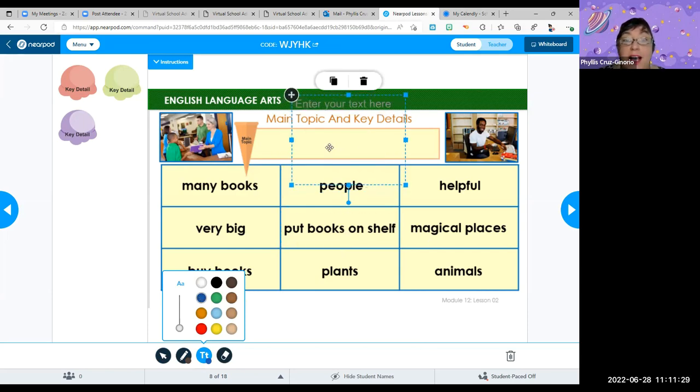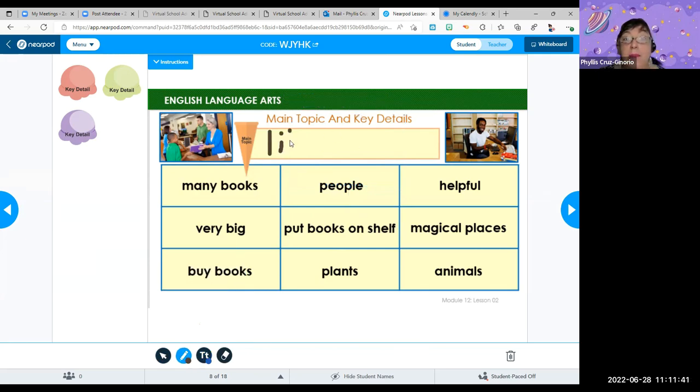We have librarians. So let me see if I can type that in. The main topic was about librarians. If you forget, you can look at the directions again, the instructions, and it will tell you the title. So librarians are the people that help us.